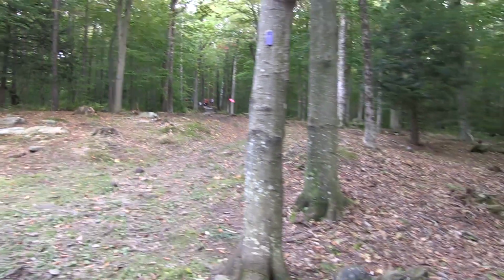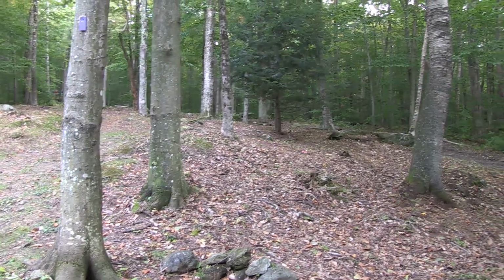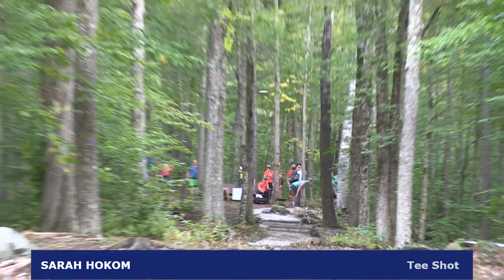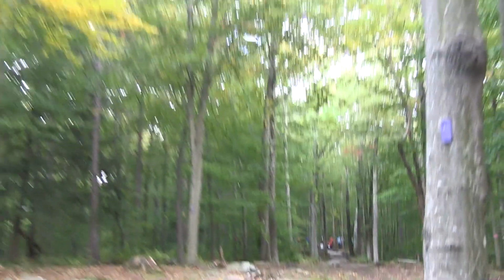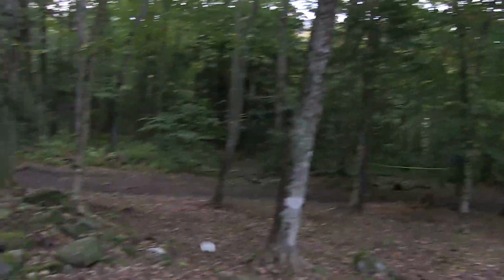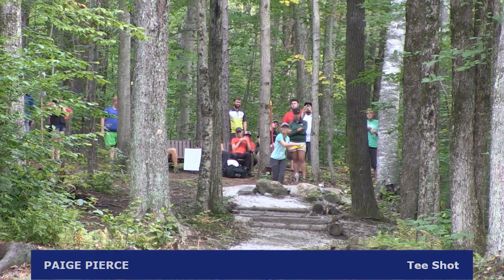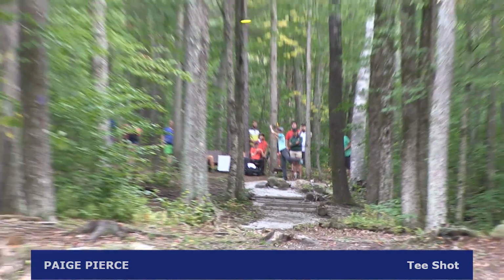You want to stay on this fairway and get it as far down that fairway as possible. This is a 615-foot par 4. Sarah Hokom throws a beauty right over our camera, hits a late tree, but she's set up very well. And now we go to Paige Pierce, our leader, by 3.